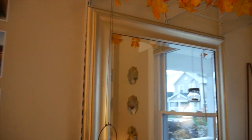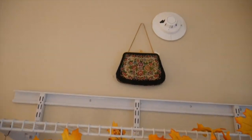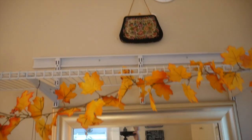So I put that mirror over that, and then I had these from last season at Michael's, I believe, for like super cheap, and then hung that on the shelf itself. And then that, I believe, was from a thrift store. It was like $3.99. I got it from my sister and ended up really liking it, so I hung it up there for now until I give it to her, or just keep it there, I guess, throughout the year.